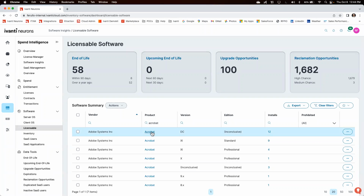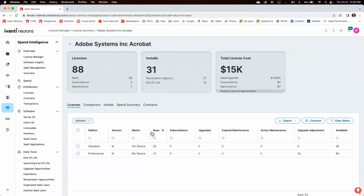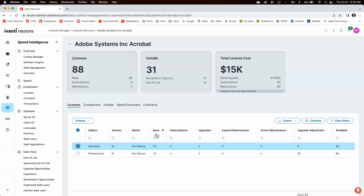But if we want a more holistic view of Acrobat as it stands with our license count and our compliance, well, we can come to our license dashboard for Acrobat by clicking on the title name. What this will allow you to do is import to the system through a CSV file, for which we provide a template, your Acrobat licenses. Once in the system, we will show you what you own, which in this case is 88 licenses of Acrobat. And we'll also allow you to adjust within the system any upgrade and downgrade rights that you might have.